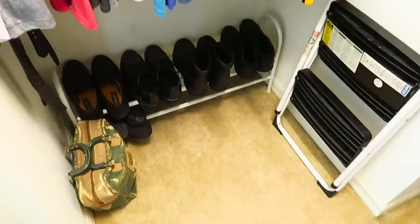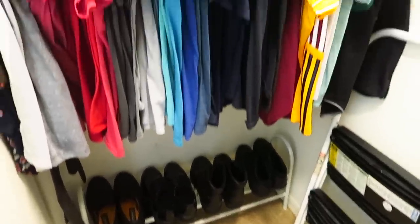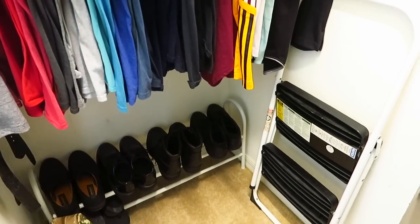I hope you guys are proud of me. I'm proud. All right. So starting with Larry's side, we have his bowling ball, his shoes, and the step stool ladder is for things in the top shelves, which I'll show you guys in a bit.